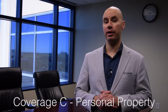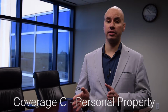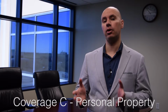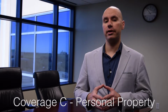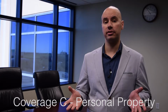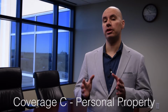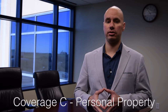Another important thing to be aware of is sublimits on your personal property. The policy will have sublimits for certain items like jewelry, watches and furs, goldware, silverware and pewterware, firearms, so on and so forth. Now, these sublimits pertain only to the peril of theft and can be very low. For example, depending on the carrier, they may only pay out a max of $1,500 for jewelry, watches and furs for theft. So if you have a $5,000 ring and it gets stolen, you only get $1,500. Now, if it's destroyed in a fire, you get the full replacement cost. But if it's stolen or mysteriously disappears, you only get $1,500.